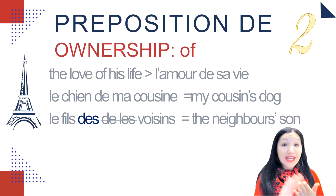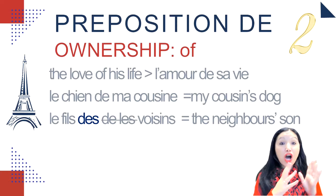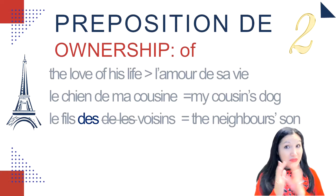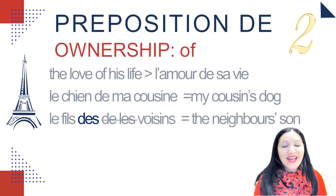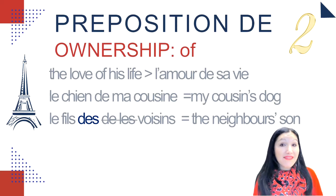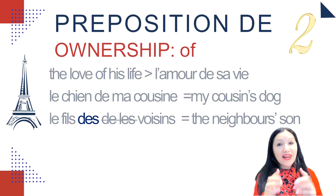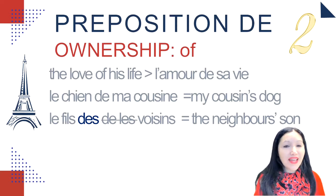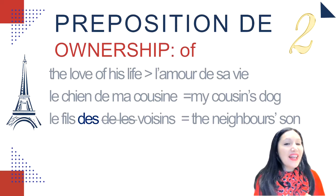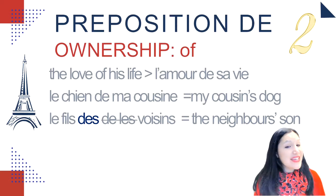Same with the neighbor's son. You need to flatten that structure to say the son of the neighbors. And then remember that of the might need an extra little step. Here we have neighbors, plural, so we're going to have les, and de, les will become des. So we'll end up with le fils des voisins. L'amour de sa vie, le chien de ma cousine, le fils des voisins.